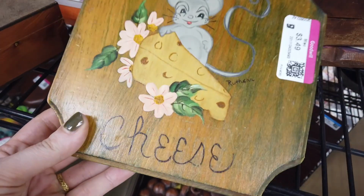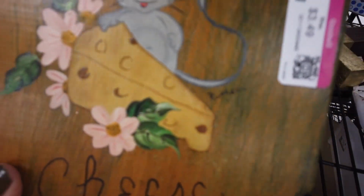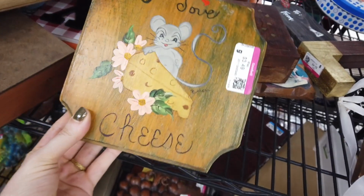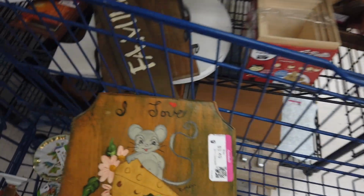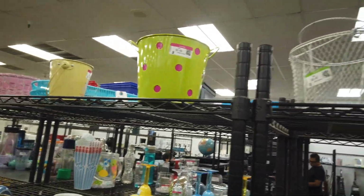And then I saw this. Oh my God, look at that mouse. That mouse is everything. It was even signed. It says Ruth Ann. And I just thought it was adorable. So kitschy, you know, that mouse smiling. And who doesn't love cheese, right? I mean, come on. Would go great in a kitchen, in a bar area. So that was coming with me for sure.